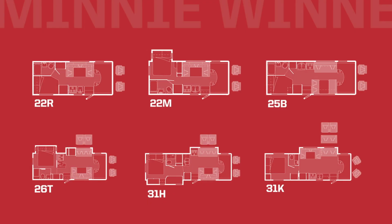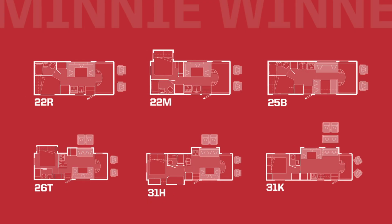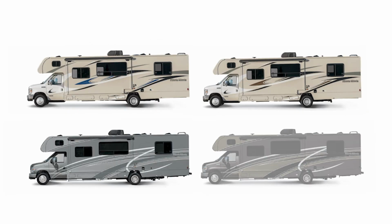The Minnie Winnie comes in 6 different floor plans and 4 exterior options.